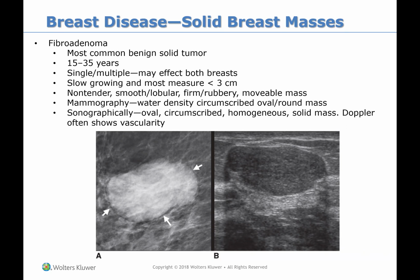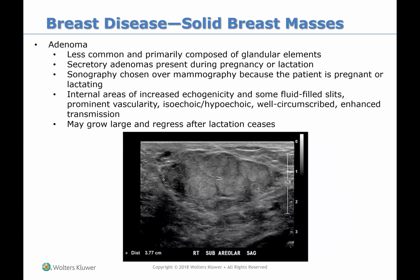They're firm and rubbery, and they can kind of move around. They're homogeneous, which is huge, and Doppler can sometimes show vascularity, which is fine, but that's definitely a benign mass. Adenomas are a little bit less common, and they can occur when you're lactating, but they can get pretty big.